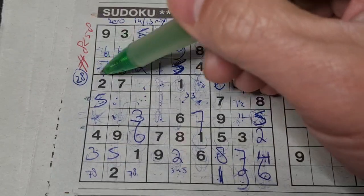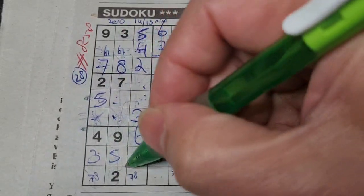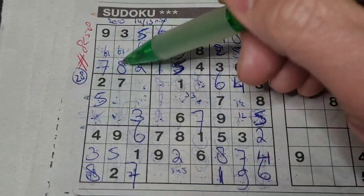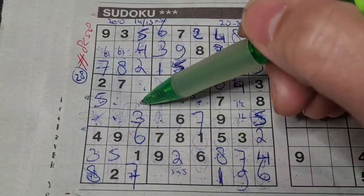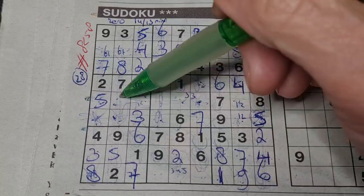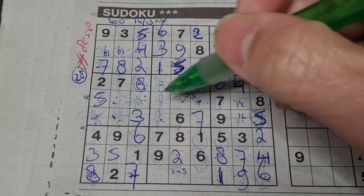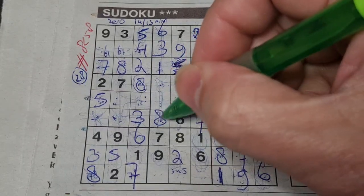7 and 8. We have a 7 now in this first column, no 7 there. 7 should be here, and 8 goes there. 8 in this column, 8 in the second column. So in the third column, only 2 places left, 8 should be here or there. We have an 8 in the middle row, no 8 there. 8 should be there. 8 in this row, 8 in the middle row. So the row below, only place left, 8 should be there.